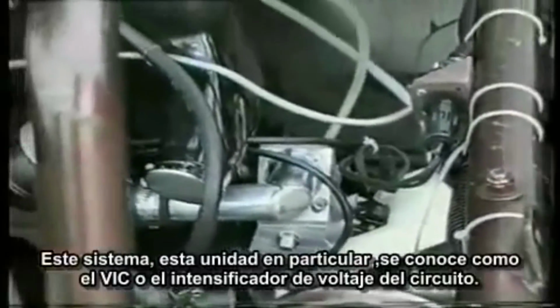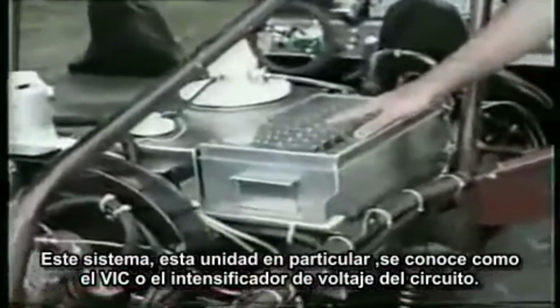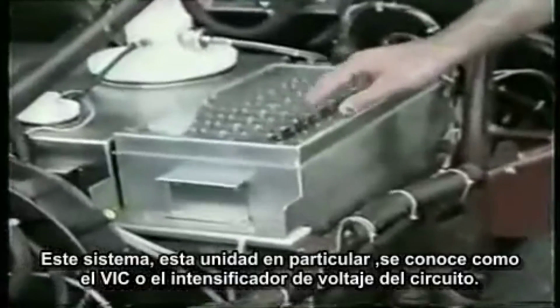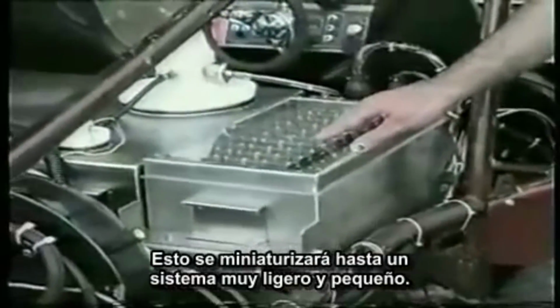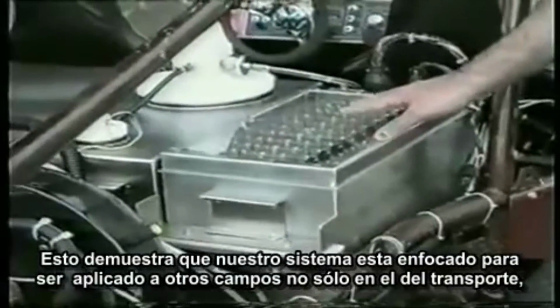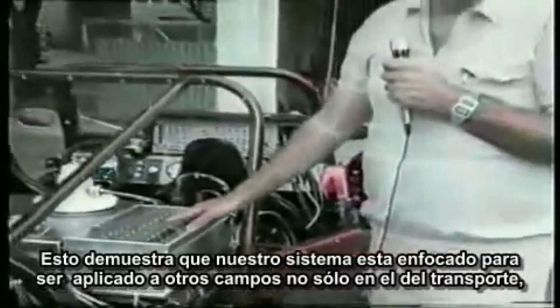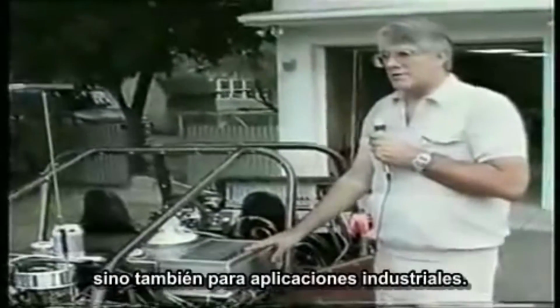This system's approach, this particular unit here, is referred to as the VIC, or the voltage intensified circuit technology. This is being miniaturized down to a very small, lightweight system. This is demonstrated in our systems engineering approach on the technology, which we can apply to other applications, not only in the transportation area but also in industrial applications.